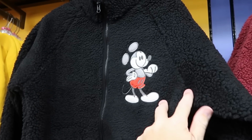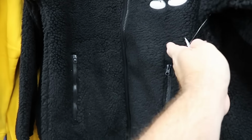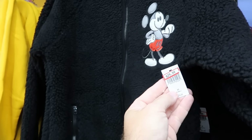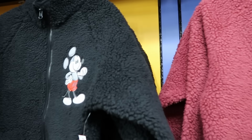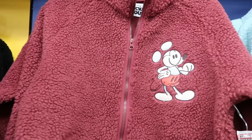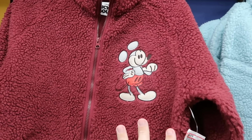This one is solid Sherpa, a full zip with Mickey Mouse embroidered on the front. Even on the pockets here, like these are zipper compartments. $30, marked down from $75. But they do also have the same difference here with the maroon color. You have Mickey Mouse embroidered on the front. This one is also a full zip for $30.